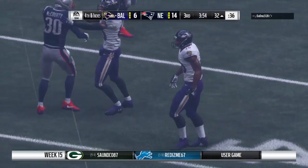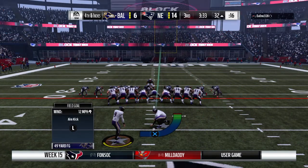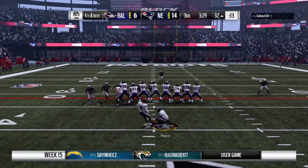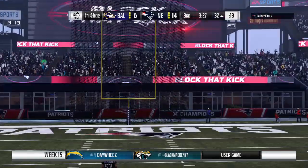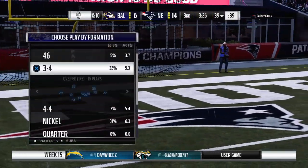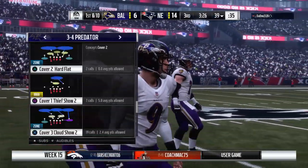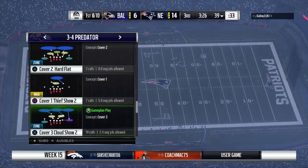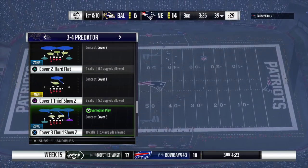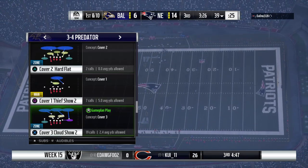A nice run leaves them just inches from a 1st. Could they possibly be tempted to try this on 4th and about a foot? And this one is no good. He missed it. And this score will stay right where it is. So plenty of leg, but it's the accuracy there that lets him down. Yeah, he hit it really well. I think this might have been good from 55. But you'll see it just conk off that upright. And they're denied a chance at 3 points.